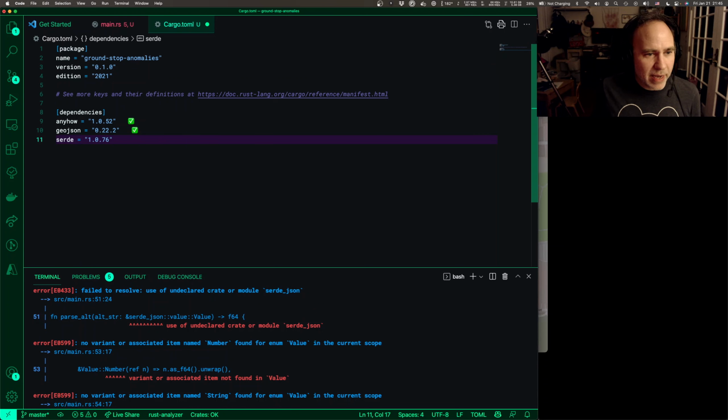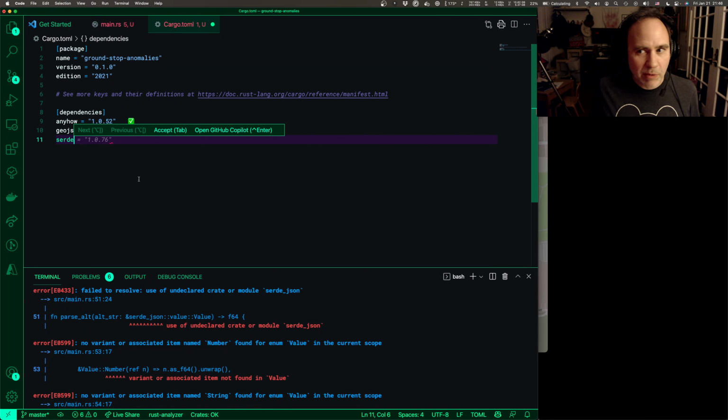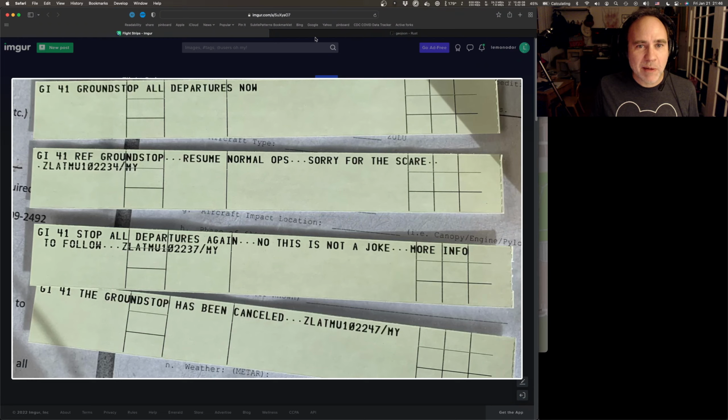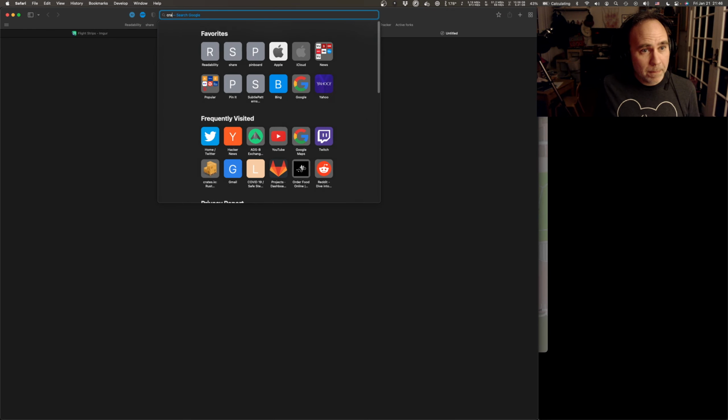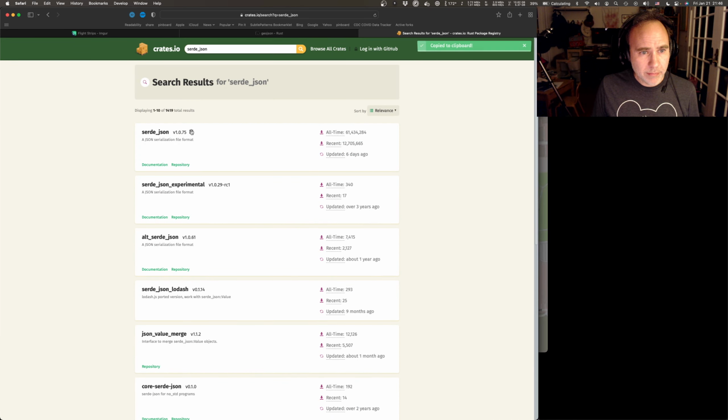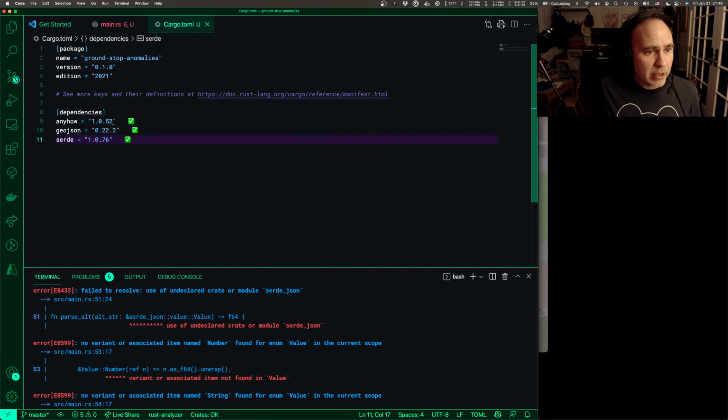So that gray text, that's a GitHub Copilot suggestion. That's the neural model that I love. Sometimes it seems almost psychic. I don't know if that's the right version. That's probably something it's not very good at, selecting the exact right latest version. So we're just pulling in serde_json.